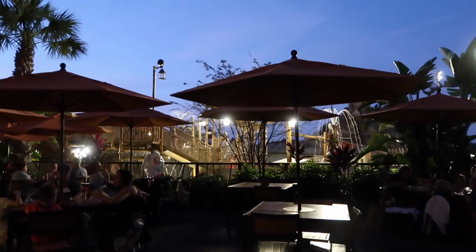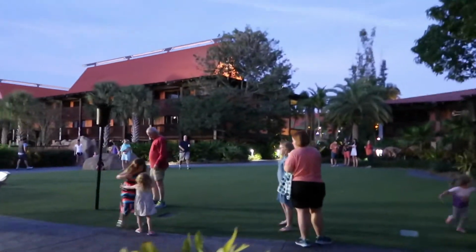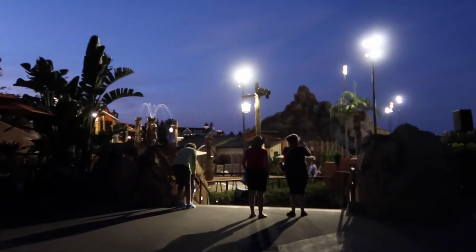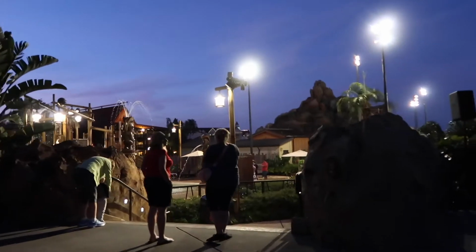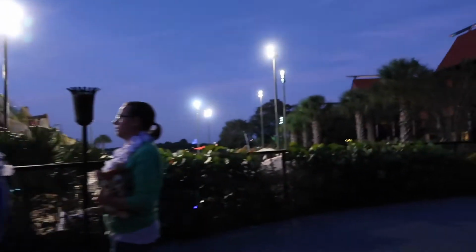But then they have this whole splash area back here. And then we'll quickly show the pool. Just lots of children running around at the moment. So, a little bit of an obstacle course. But that's okay. I'm getting Aulani vibes from the splash area. I love Aulani.